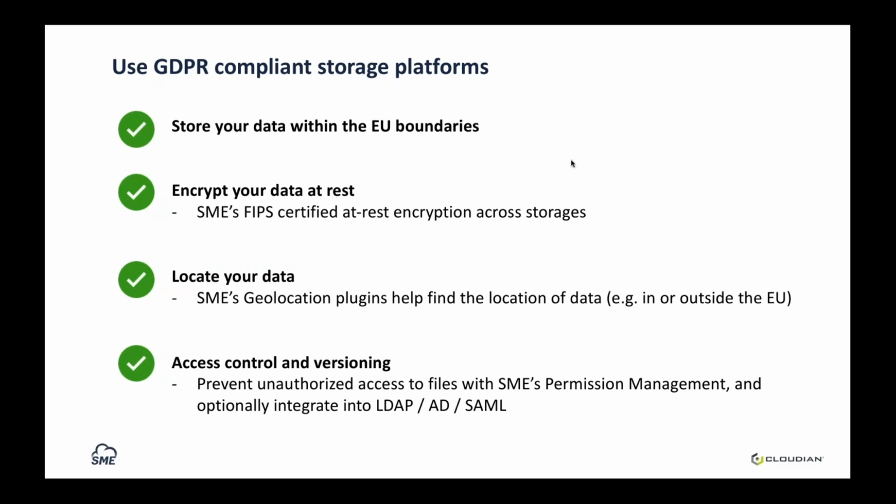data protection, that's part of it. So for that, as Neil mentioned, most probably you will be storing the data inside EU boundaries, or if it's very sensitive data, you will be storing it on-prem using a solution like Cloudian.